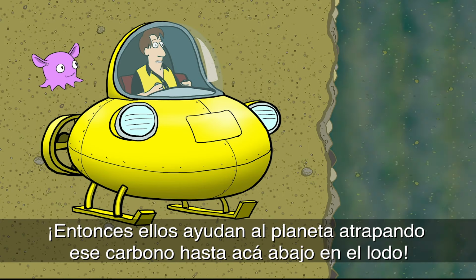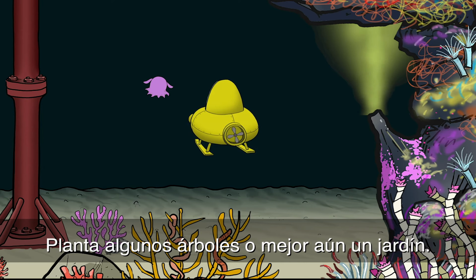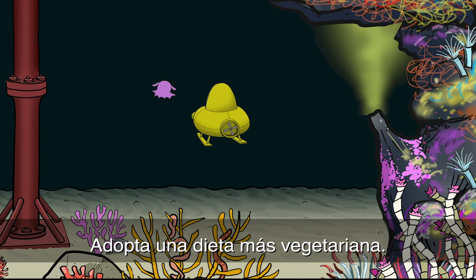I wish I could find a way to help the planet. There's lots of ways humans can help the planet. How? Come on, Zach, haven't you been paying attention? Use less fossil fuel by carpooling, walking, or taking the bus. That keeps carbon out of the atmosphere. Plant some trees or even a garden. Adopt a more vegetarian diet.